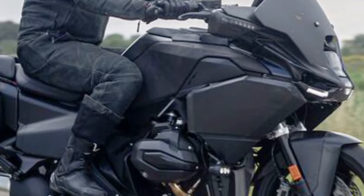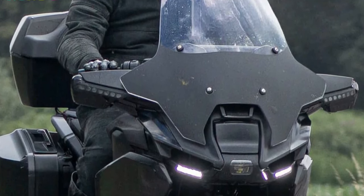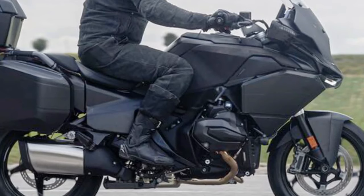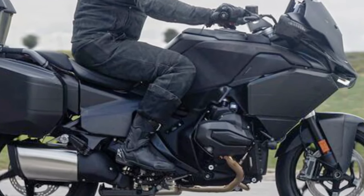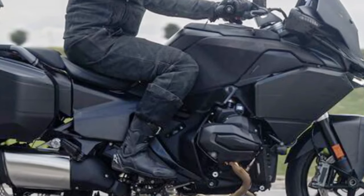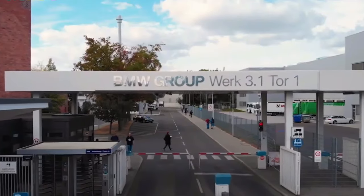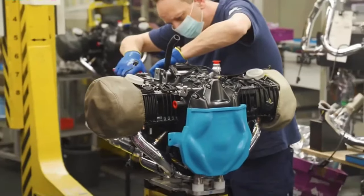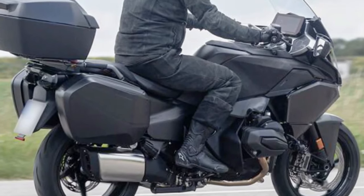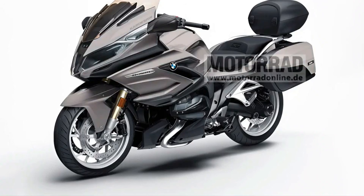Design. BMW's signature styling cues meet modern aerodynamics, offering a sleek and commanding presence on the road. The fairing design balances wind protection with aesthetic appeal. Sound system. A premium sound system with Bluetooth connectivity may be available, allowing riders to enjoy music and communication on the go. Lighting. Full LED lighting system enhances visibility and modernizes the bike's appearance, with adaptive headlights possibly adjusting to road curves for optimal illumination.